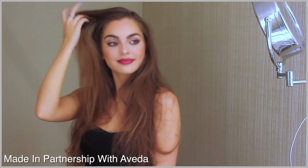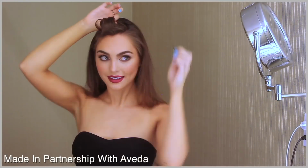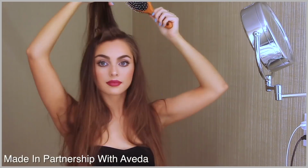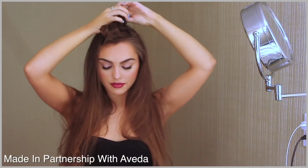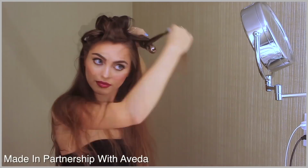And now for the big waves. I like to start with the top layer of hair, curling and pinning into place. I like to start at the top layer because by the time I get to the bottom, I'm more lazy, so I want the top curls to be the most thorough and have the most cooling time.